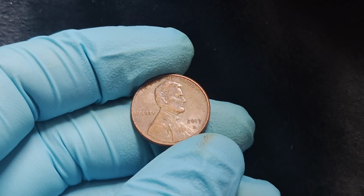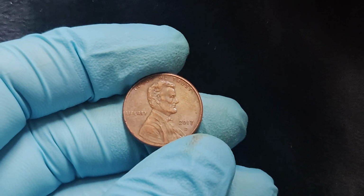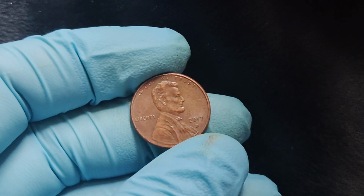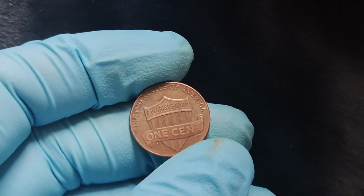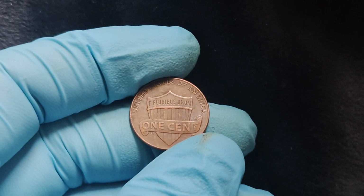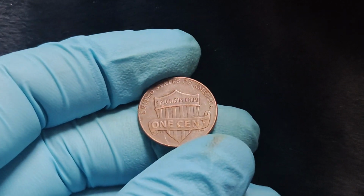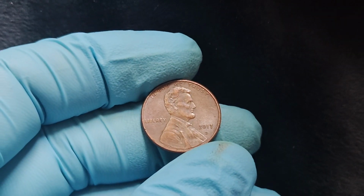Imagine this. You're digging through your loose change, looking for a soda machine quarter, and boom, you spot a penny worth $4 million. Yes, $4 million. Today, we're diving into the jaw-dropping story of the 2017 D Mint Mark Abraham Lincoln penny that has taken the coin world by storm. If you're not a collector yet, trust me, by the end of this video, you'll be checking your couch cushions, car seats, and that old jar of pennies in the kitchen.